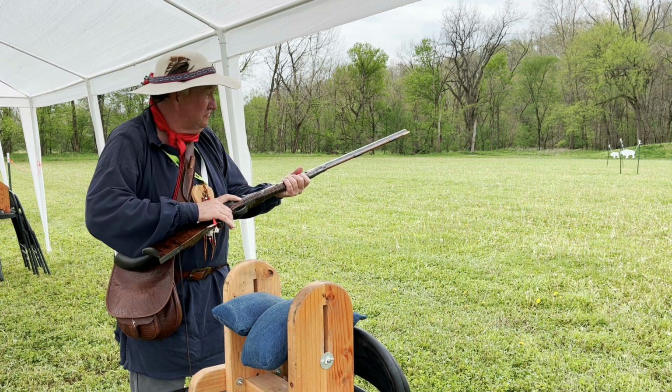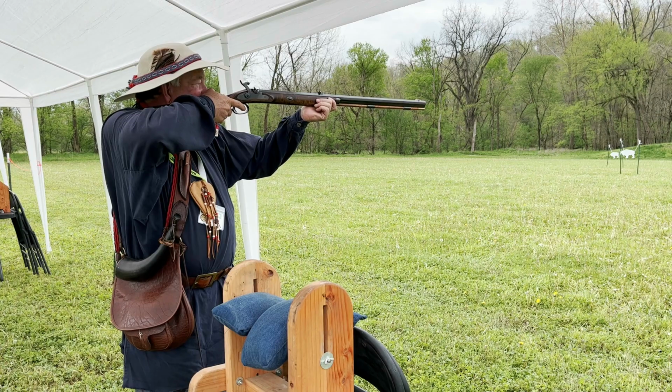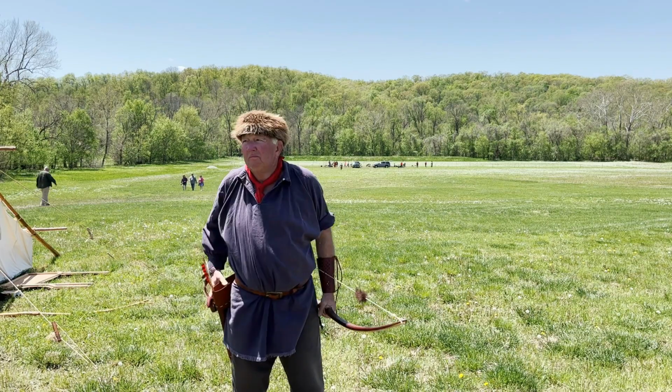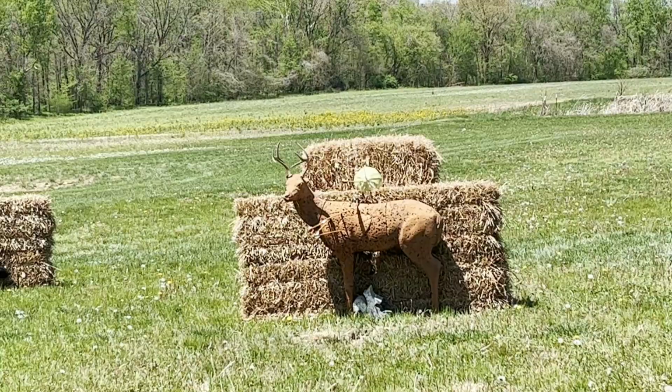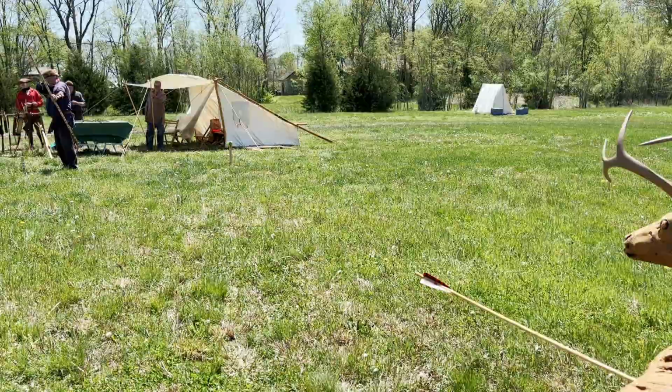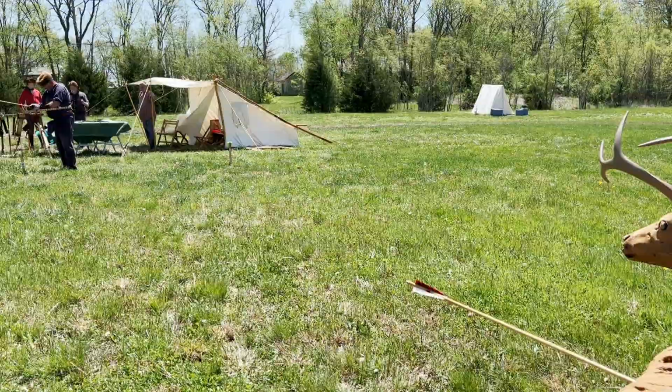And of course, I had to run my own Hawken through its paces. Bonus target on the archery range was a head of cabbage. In spite of the high winds, I was able to get a few arrows on the target.